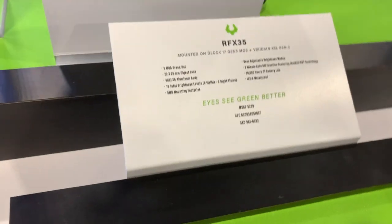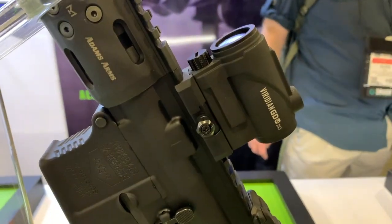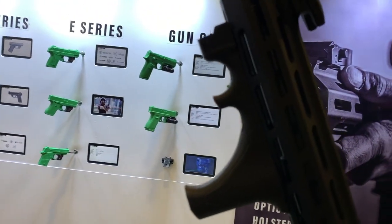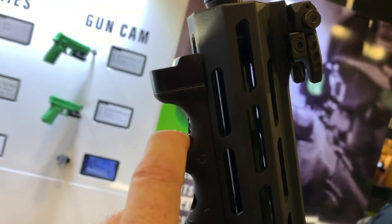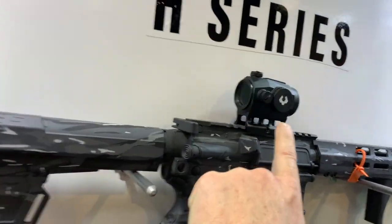We got the RFX35, even bigger. Oh, I can't wait to get a hold of this one. And then we also have some of these red dots for mounting. And then we've got this is the HS2. Okay, and this is just the laser light. We did the HS1. Exciting stuff coming from Viridian this year. I don't want to leave out, we've got the H series coming.